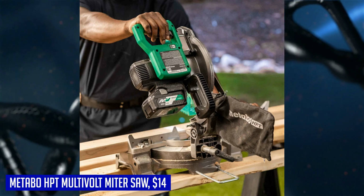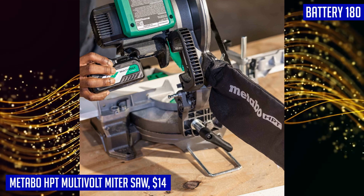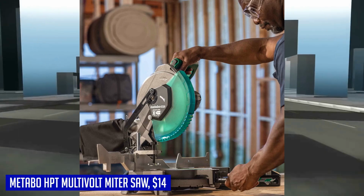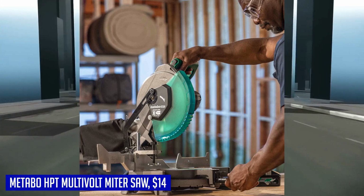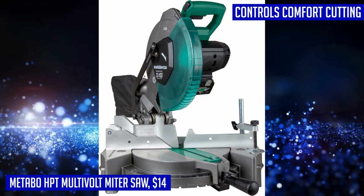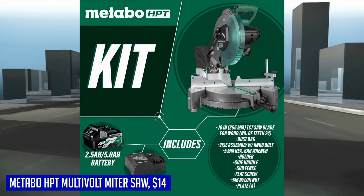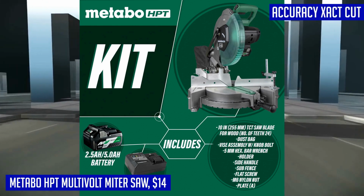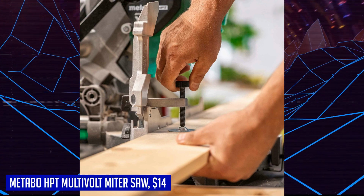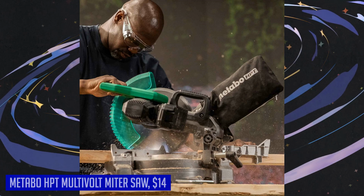results every time. Operating at a max speed of 3,800 RPM, this miter saw can handle various materials with ease. Its extendable rip fence and large table provide stability and support for your workpieces, making your cutting experience smooth and efficient. Additionally, the ergonomic design with classic Metabo HPT controls offers comfort and ease of use during extended cutting sessions. Invest in the Metabo HPT Multivolt miter saw kit for precise cuts, reliable performance, and user-friendly features that enhance your woodworking projects.